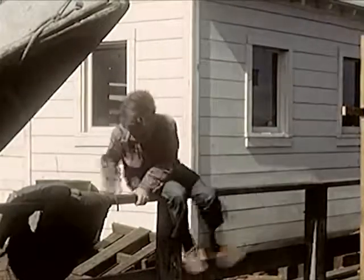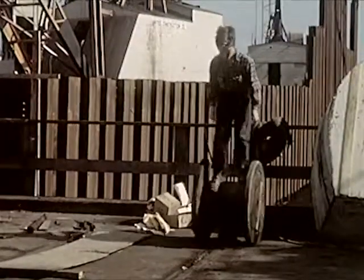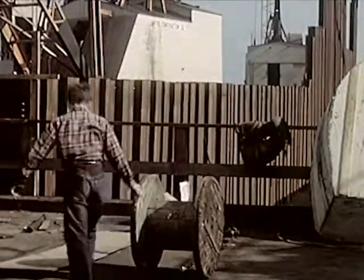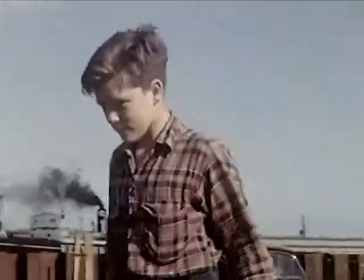Well, Bob thinks this cable spool looks like an oil drum. Well, he can try to ride it. Hey, careful there, fella. Steady now. Hey, that's pretty good. It's like a circus. Whoop, whoop, take it easy. Yes, sir, he's just like a circus performer. That looks like a lot of fun, Bob.